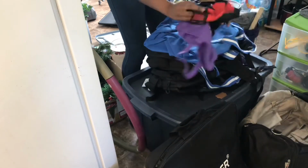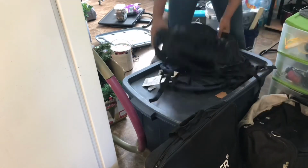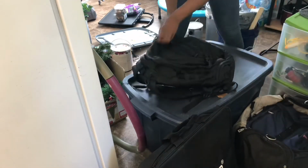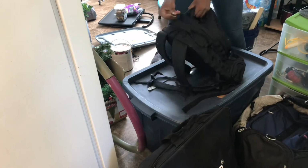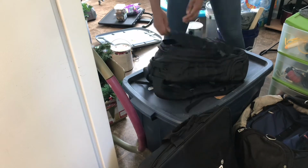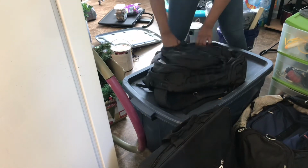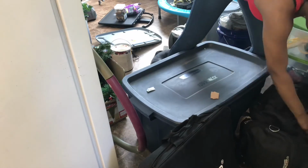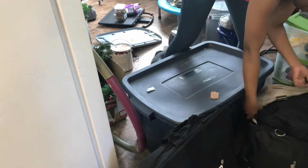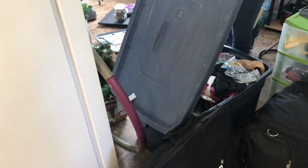Get it out. A lot of people, when they organize or clean up their house, they move things from one room to another. I'm not going to do that. If I see something that I know I'm not going to be using anytime soon, I'm going to get rid of it. That's really the purpose of me cleaning out this closet, to get rid of some of the junk that I have. I am not going to move it from one room to another. I'm going to get rid of it.